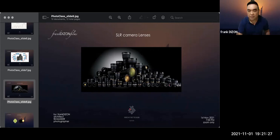So we talked about a 50 millimeter as the standard, right? Our eyes see 50 millimeters. Our eyes and the 50 millimeter lens represent how we view things as human beings. So whatever it is that you see as yourself, it's 50 millimeters. That's how the 50 millimeter lens captures everything.